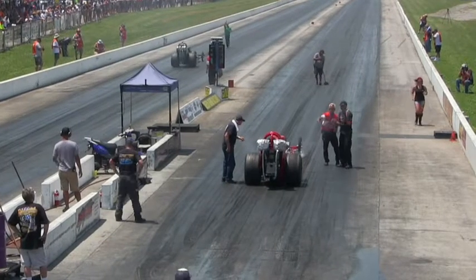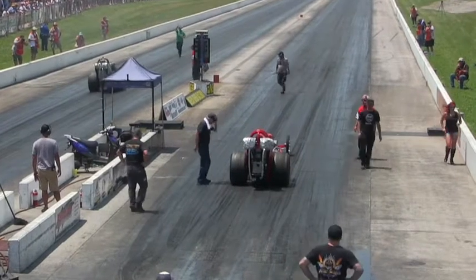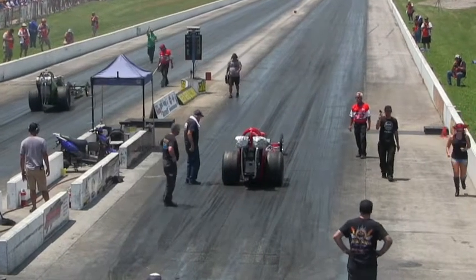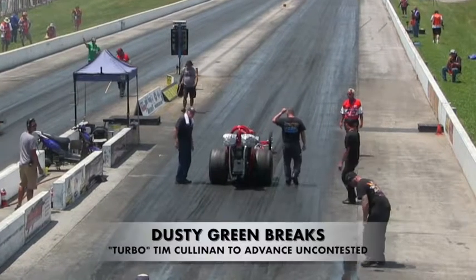Crew guy says shut the thing off. Yeah. So it'll be a single for Turbo Tim in the IRA, Team IRA car. I see. So they don't have to really throw down any bombs. They can just enjoy uncontested victory.